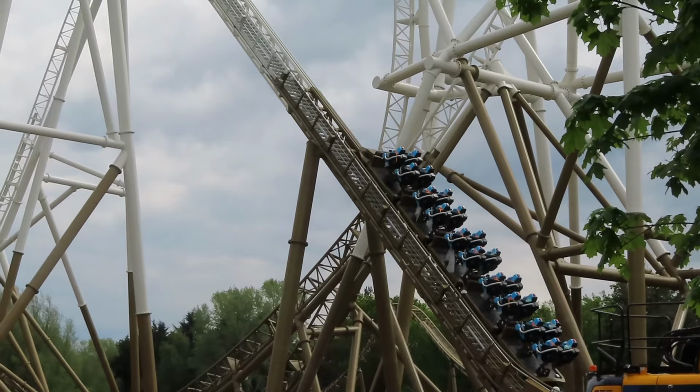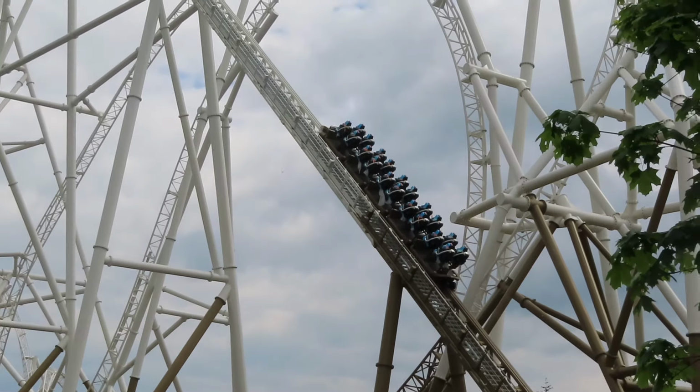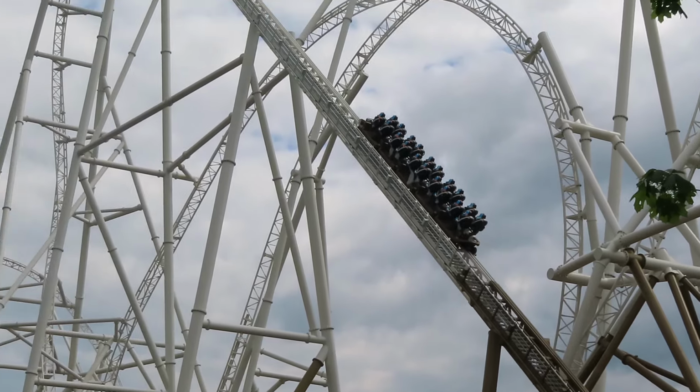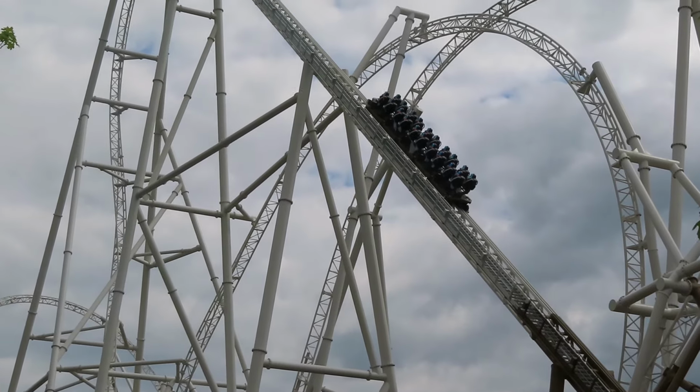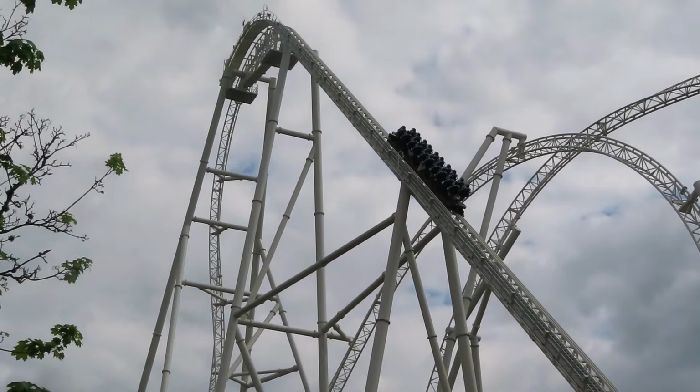But we are here for the main attraction, which is Hyperia. Oh, it's going slow again and it stops again. And it's back going again. It really has picked up speed, in my opinion, since last time I saw it going up the lift hill.